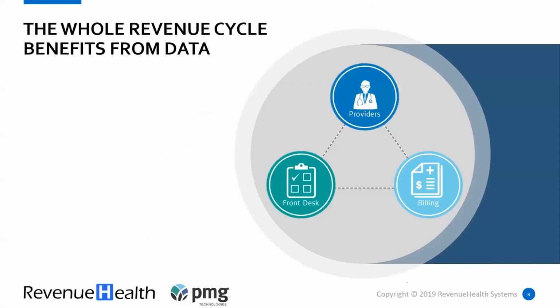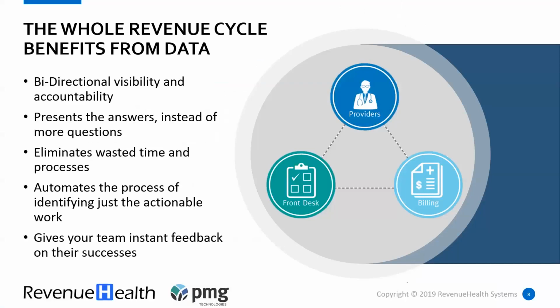And one of our strategies has been to create partnerships with practices and partnerships inside practices, so people have the data that they need to make improvements. And so some of the ways that data supports those relationships and those partnerships are, number one, it creates bidirectional visibility and accountability. So you get everybody looking at the same data at the same time, and you get executives and board members feeling like they know what's going on, and you have directors and managers showing those people the data that they can feel confident in presenting, and that they're telling their story and being heard. Data can also be used to present answers instead of more questions. If you structure your reports and the data in such a way, you can actually bring out the data that you're looking for and get answers right away and get moving.